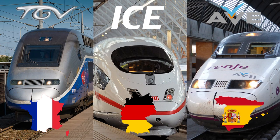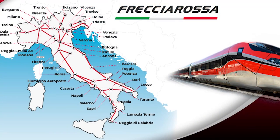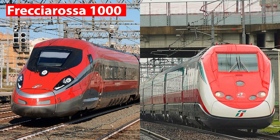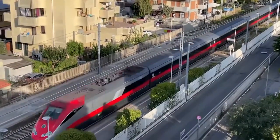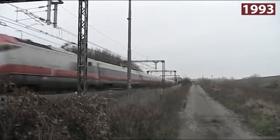Freccia Rossa trains operate at speeds up to 300 km per hour. They run mostly on the high-speed lines, representing the premium service of Trenitalia and competing with Italo. The Freccia Rossa service uses Freccia Rossa 1000 and Freccia Rossa ETR 500 trains. The ETR 500 or Elettrotreno Rapido 500 is a high-speed train manufactured by Ansaldo Breda and inaugurated in 1993.